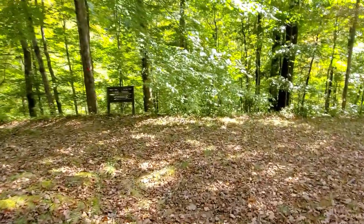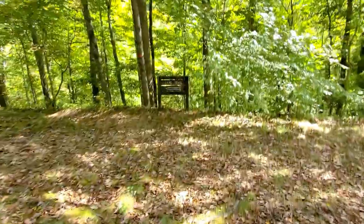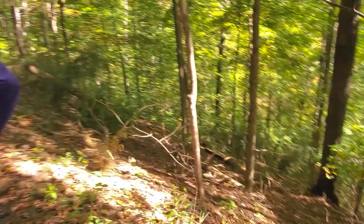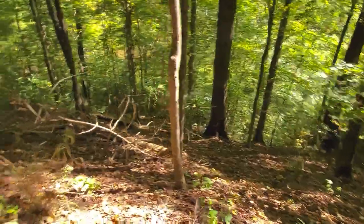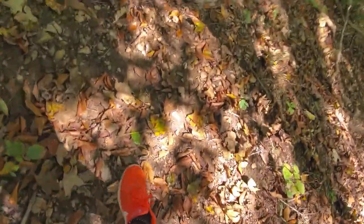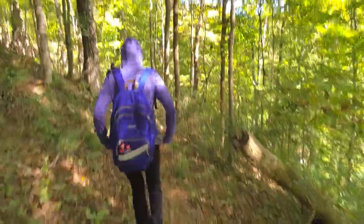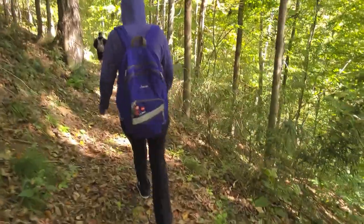We are starting the lake trail at Standing Stone State Park. Drop off. That's the trail. That's the drop off. I fall all the time, so hopefully I don't stumble down this hill.